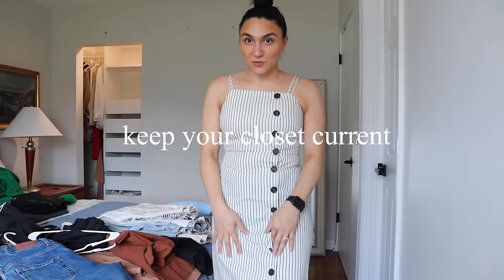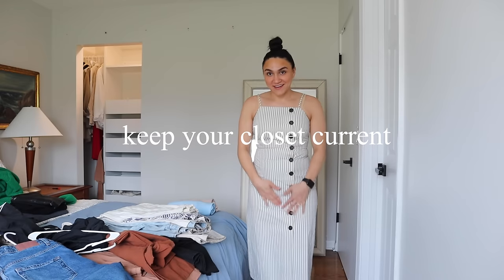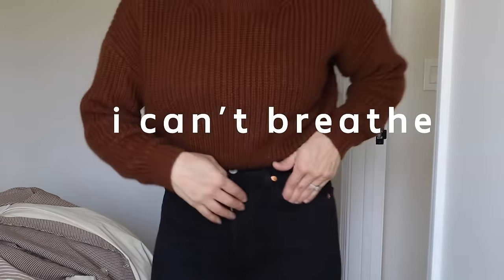All right, let's go through some minimalism rules and tips. Keep your closet current. Does it serve you right now in the season you're in, not in 6 months when you want to lose 20 pounds? Oh my god, these are so tight. I can't breathe. Should fit your body, your lifestyle.